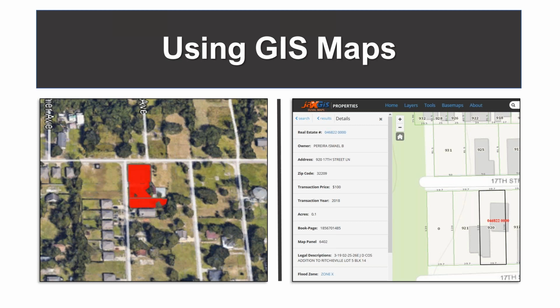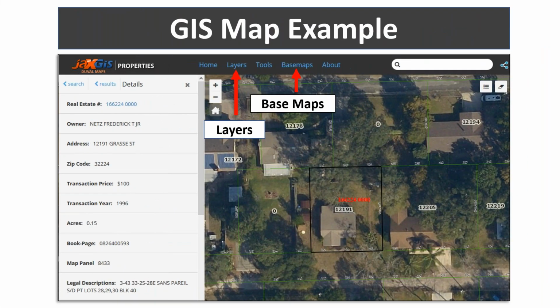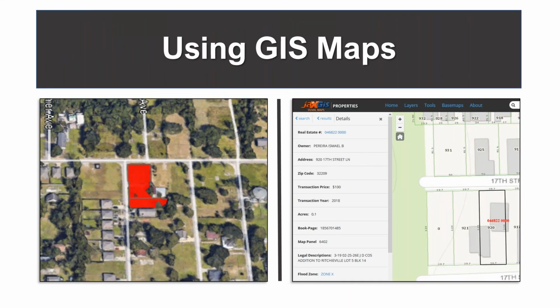Yeah, absolutely. Looking at the map on the right, we could probably flip over to the next one and see, but you can see the different base maps and layers that will give us the satellite image. So most of the time when you look up a property, it actually doesn't have the satellite image. Most of the time it's going to look like this one on the right.